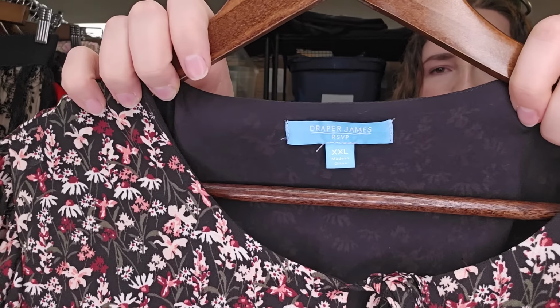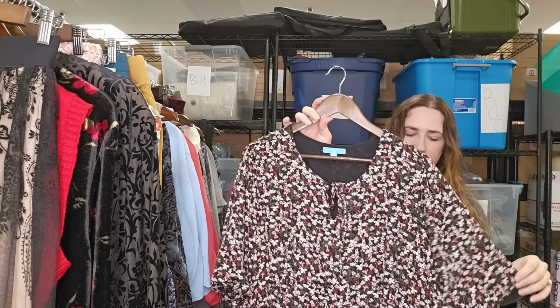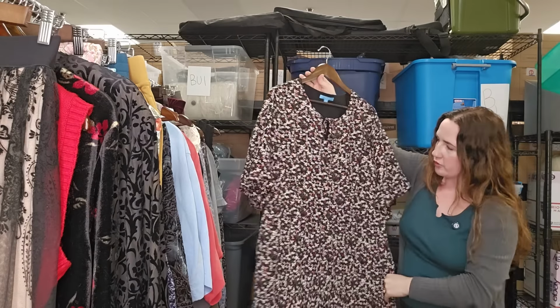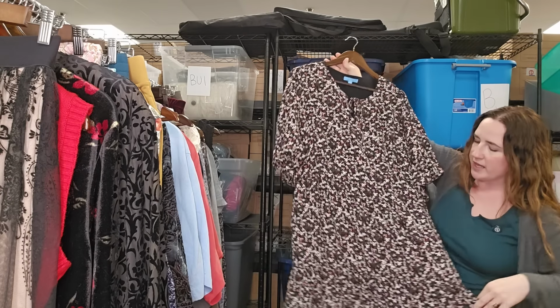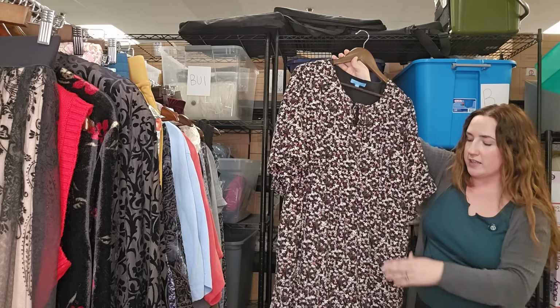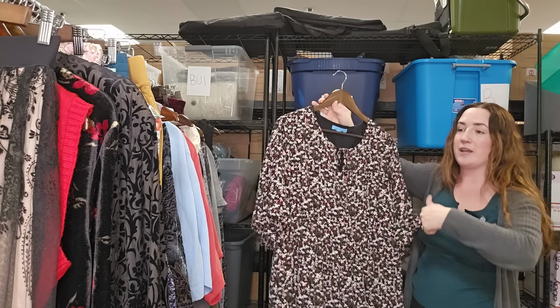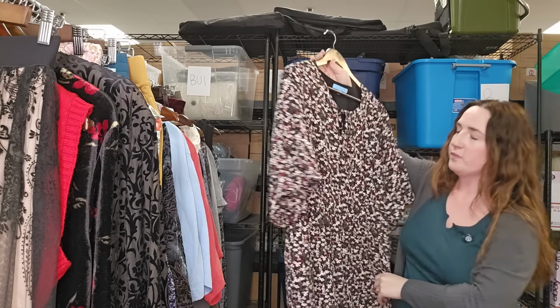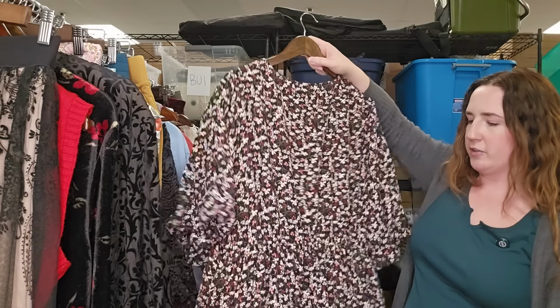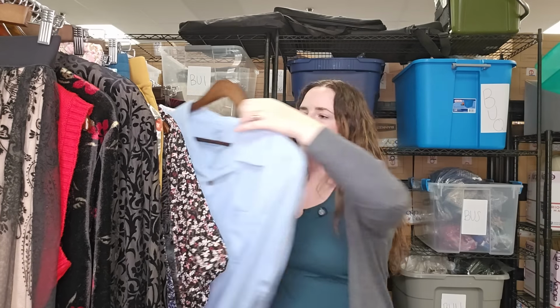This one is Draper James. This is not a brand we get a lot of anymore. Very picky, very particular with it. This one's a larger size, plus it is a long length dress, so going to increase the value there. It's also tiered, so tiered dresses. If you've got tiers in pretty much any brand in a dress, not saying to get it, but I am saying it's going to increase the value. And so this one's a great piece for sure. Very appropriate for spring, at least $25 on that.